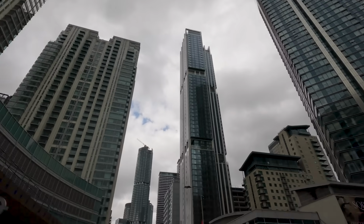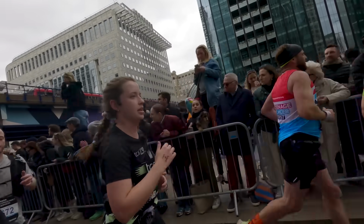After the 20-mile marker, you're finally heading back in the direction of the finish line. From here, you're on a pretty much straight course all the way to the finish with some of the best support and cheer zones in the world.